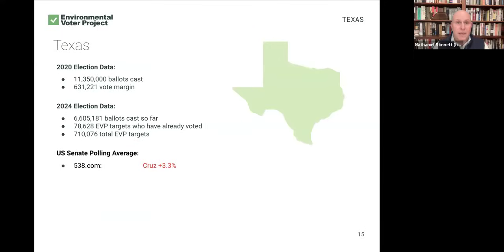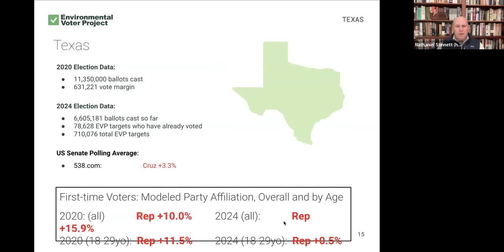All right, finally, Texas. Another close US Senate race there. Ted Cruz is now a little bit beyond the margin of error in the polling averages. Another thing to tease out there, oh, I'm sorry that it went below that box there, it's kind of hard to read. This is my fault. Sorry about that. What you can see is that if you look at all first-time voters in 2020, Republicans had a 10-point advantage. Now they have almost a 16-point advantage.